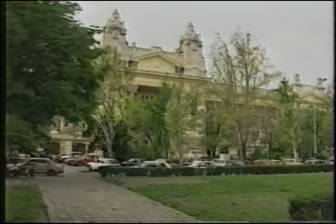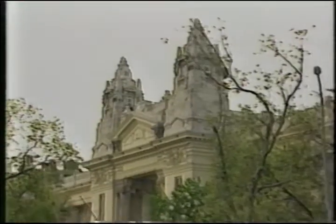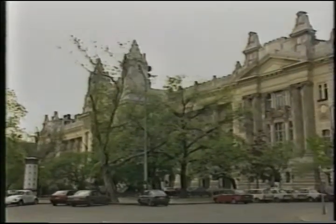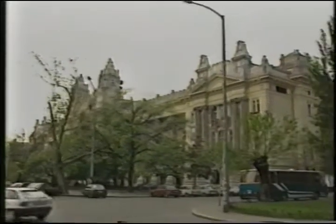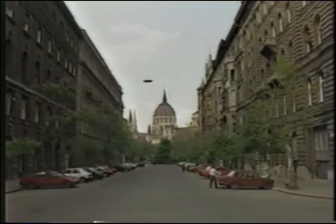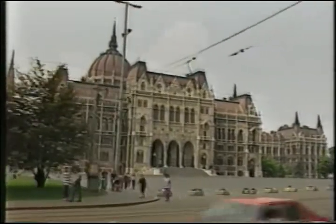Vis-à-vis the National Bank, there is another interesting building, the former Stock Exchange, which currently houses the studios of the Hungarian television. We are having a look at the world's second largest, definitely most amazing parliament.